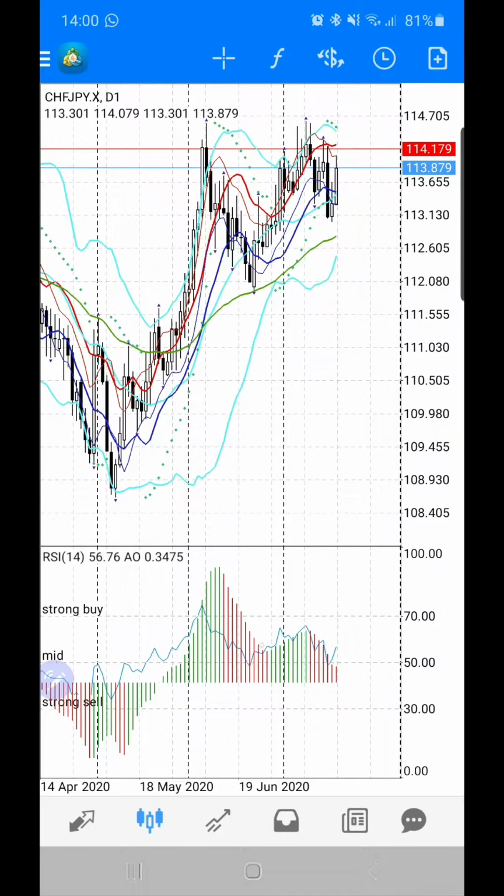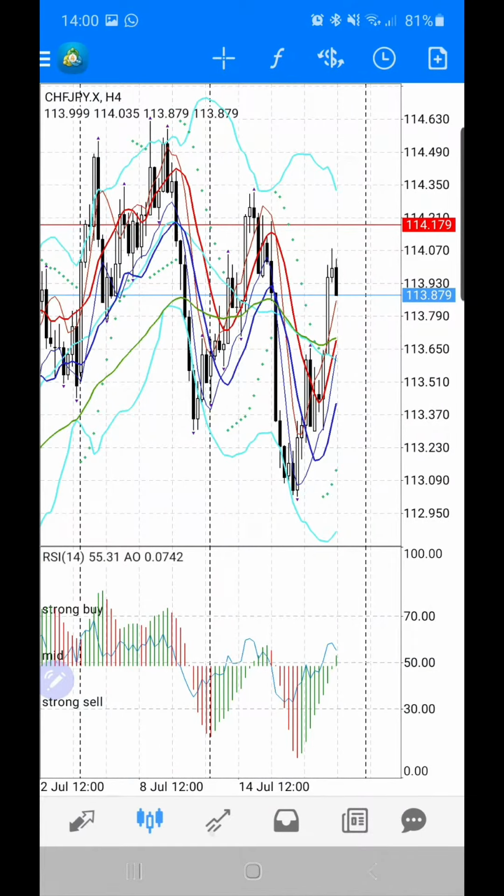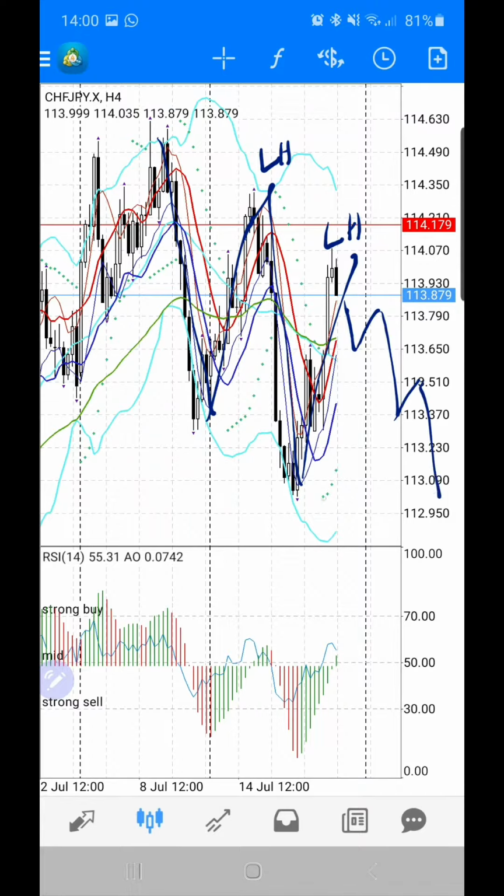Okay, so let's look at the 4-hour time frame. So as I mentioned, as you can see here, it's making a zigzag. Okay, so there's a lower high created here, and there's another lower high created here. So very likely the pair will come down and test this support at 113. If it breaks, then most likely will go down to 112.50 region.